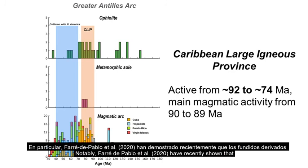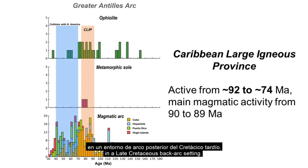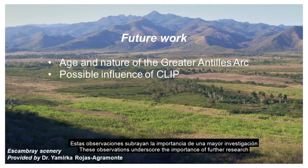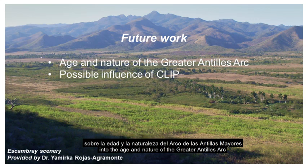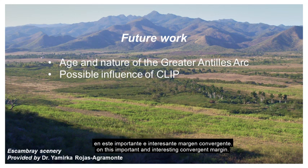Notably, Farré de Pablo et al. 2020 have recently shown that plume-derived melt interacted with the supra-subduction zone Loma Caribe peridotite of Hispaniola in a late Cretaceous setting. These observations underscore the importance of further research into the age and nature of the Greater Antilles Arc, and the possible influence of the plume on this important and interesting convergent margin.